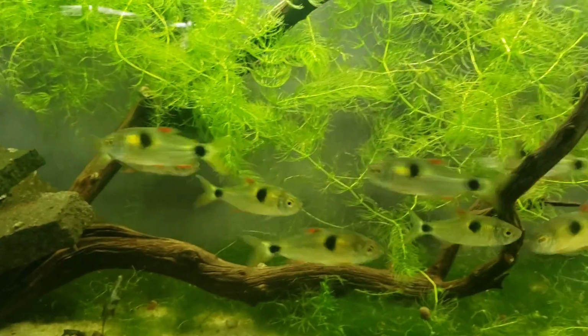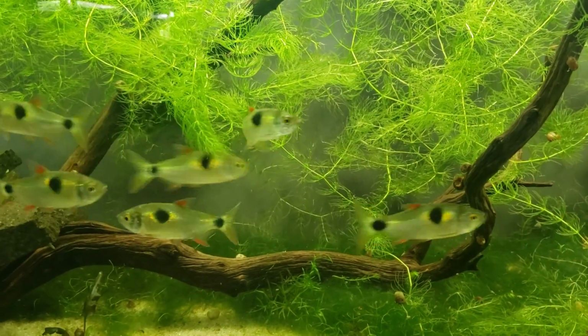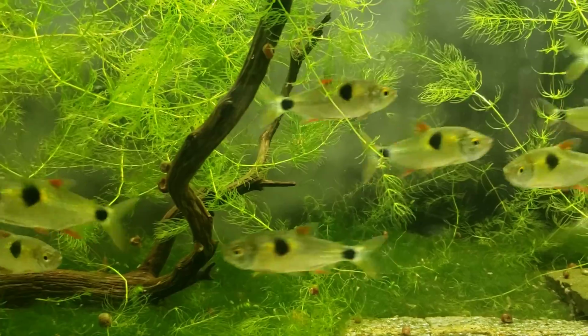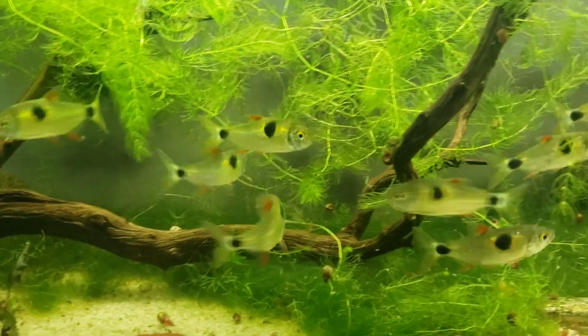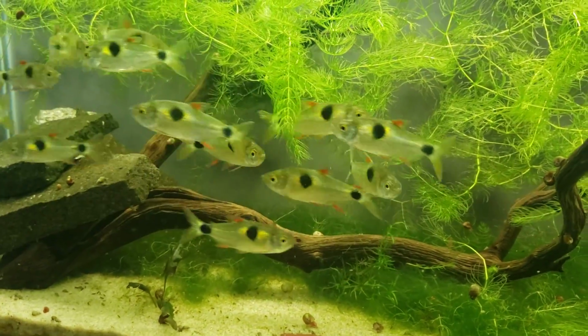Just kicking back. They're a little bit more hyped up because I'm in front of them and they think they're going to get some sort of food. So they're a little amped up at the moment. But like I said, if you want to keep them, just make sure that you keep them in a large school. They do better.